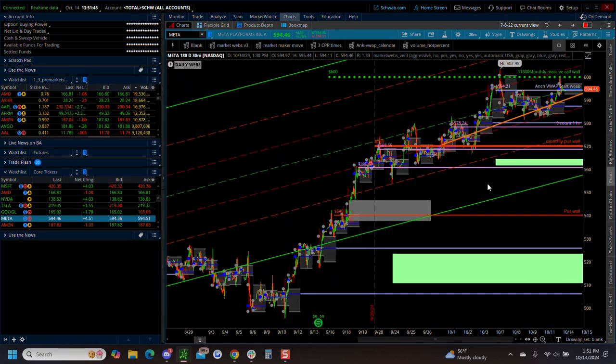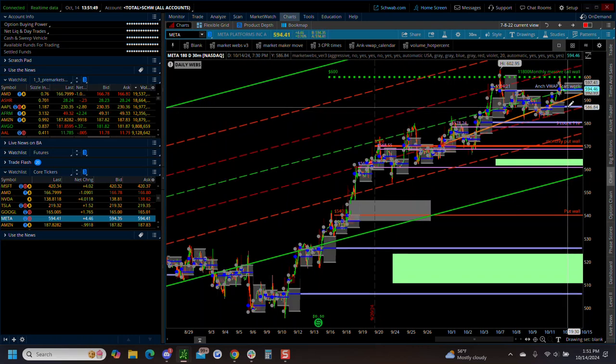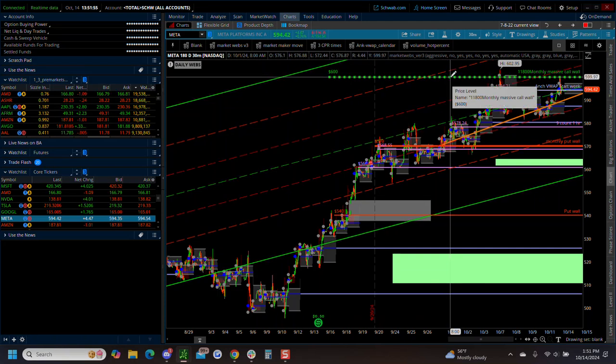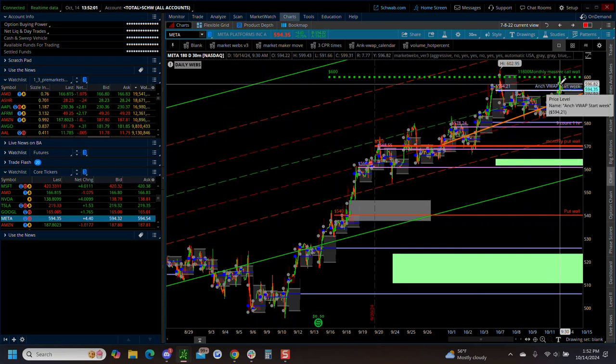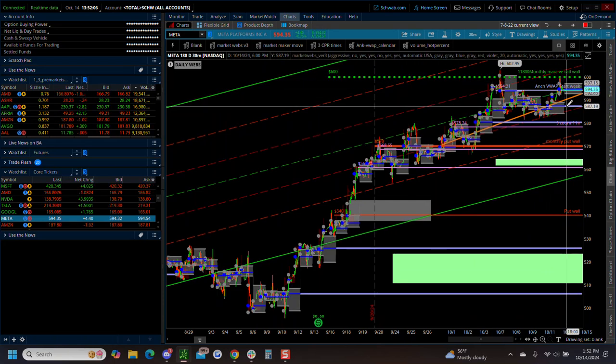There we go. So we do have an untested volume point of control below us here, and we know 600 is a major resistance area. This is a major resistance area for Meta. I would be leaning to think there's a good chance we'll come down to the 587 again. So that would be my primary thesis on that. We'll see how it plays out.